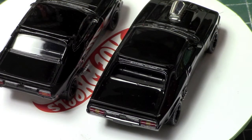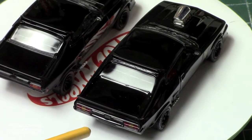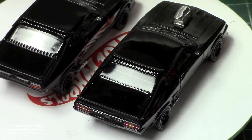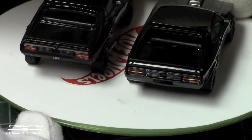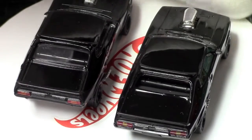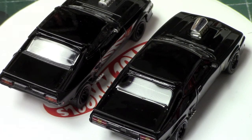But now I do like the back of the Ace models a little bit better. It's got some more detail, but it doesn't have the MFP plate underneath. Kind of hard to see that there, but so not a huge deal.